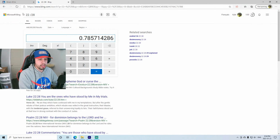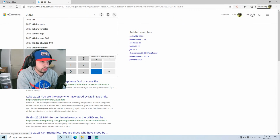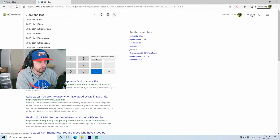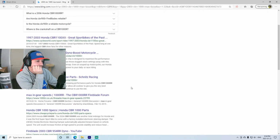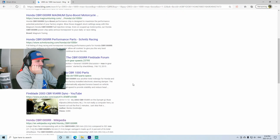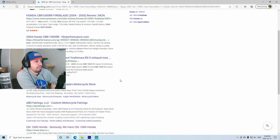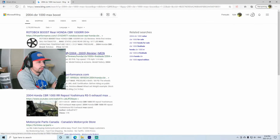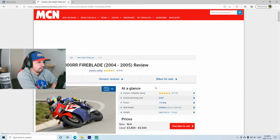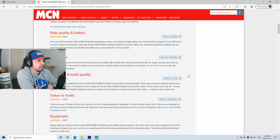How much boost do you think it can take? I don't know, honestly. 2003 max boost. Like, I don't think it's been done that much because why would you need a turbo on your CBR 1000? Like, the bike comes with 170 horsepower to start. We only need to make 200 horsepower for this thing to be insanity.